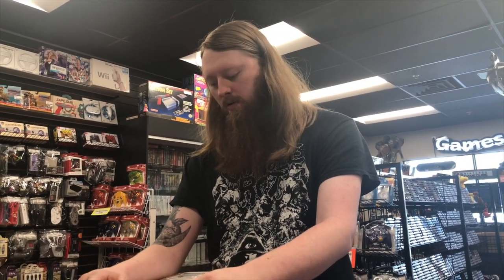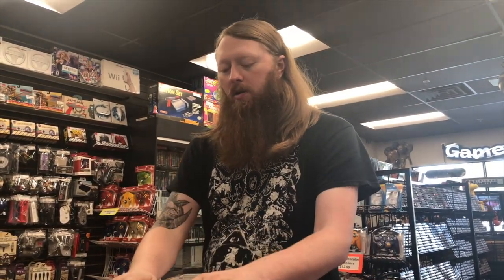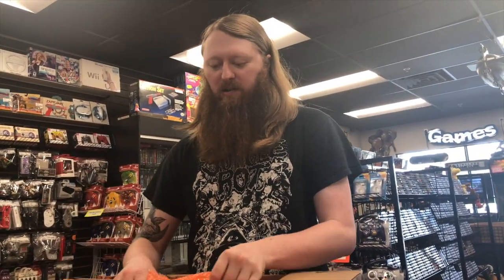So these last two packages are from another Josh, Josh H. This is a portion of his collection, not his whole collection, but it's everything from a few systems that he collected for. So let's go through. We opened the right one first because there's a note.